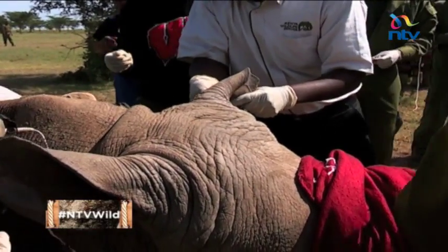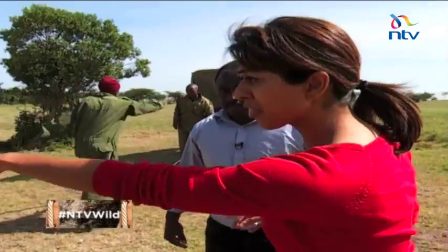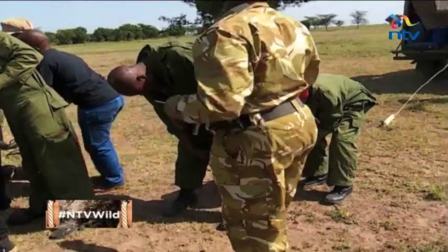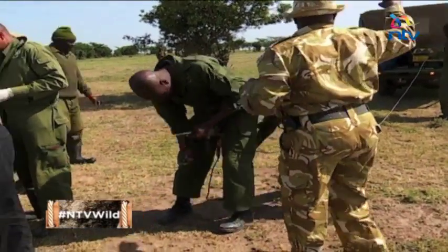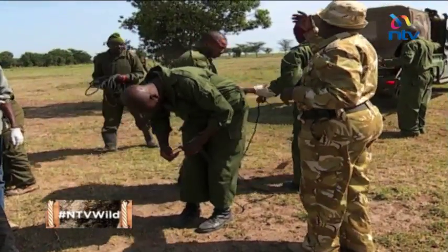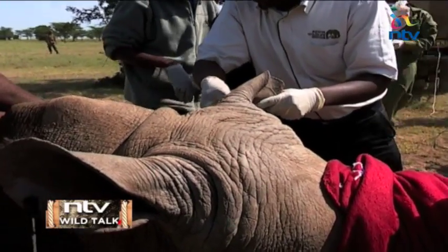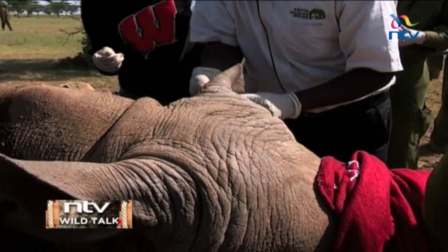Samuel, for just a moment, there's a vehicle behind us and I'm seeing a man with a drill. Have a look there. Just take us through what's happening with this drill. Yeah, they're going to be drilling and are going to also make incisions elsewhere and actually put in some security gadget that will enable us to track this animal just to prevent and to ensure that it remains safe and secure.